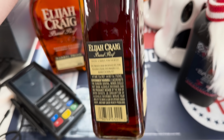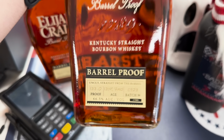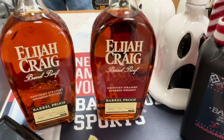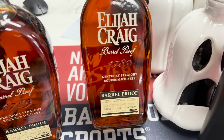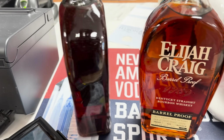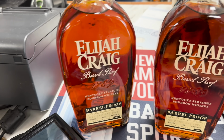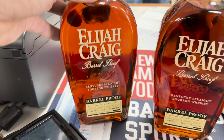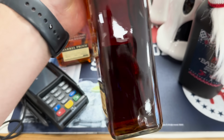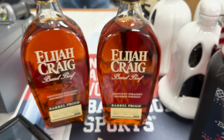This is a 13-year, 7-month-old Elijah Craig. I own a bottle. It is fantastic. I'm talking about a really rich, dark fruit nose. It is just so good. If you like that kind of sweet and peppery Elijah Craig profile, you're gonna love this bottle right here. He's literally selling these for only $74.99, so come get them while they're here.